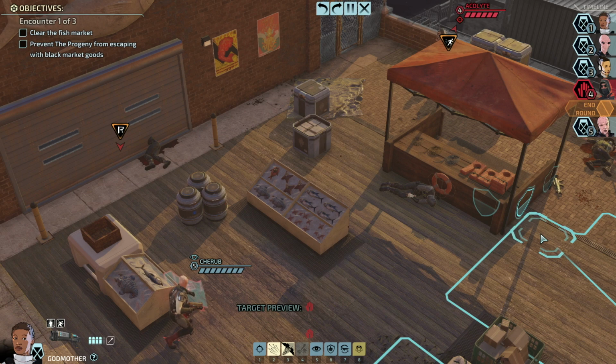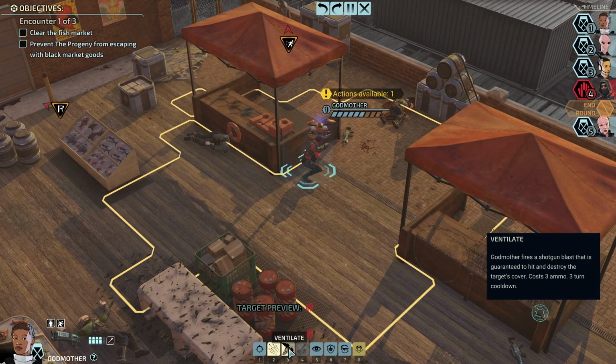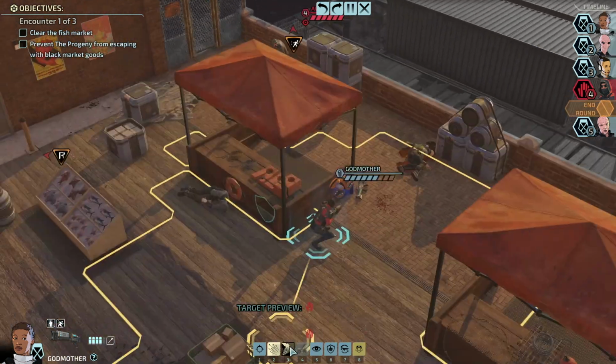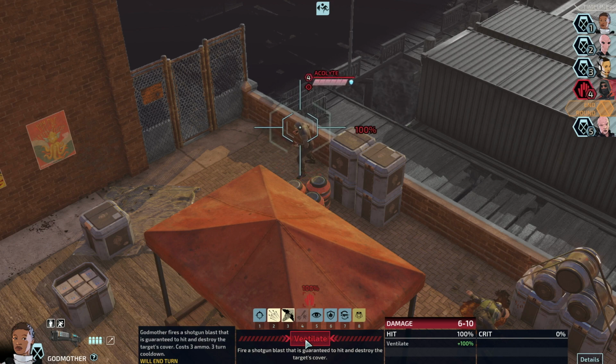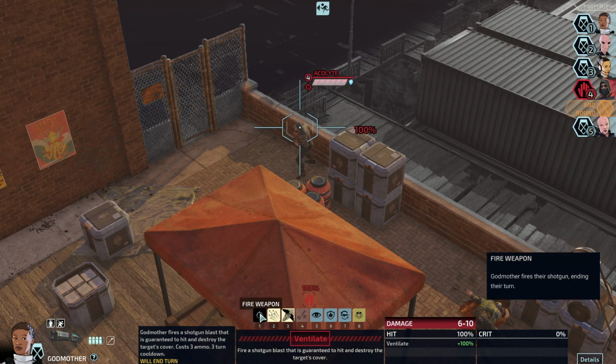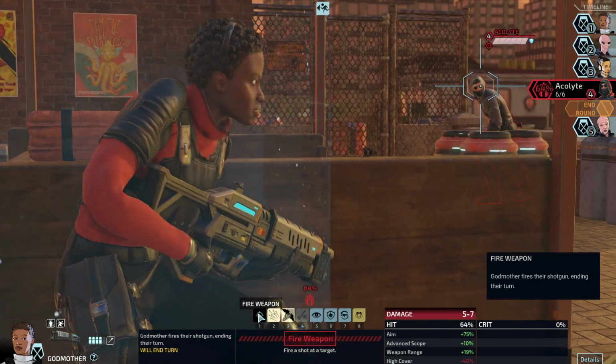Okay, we're gonna have 2 more shots after this on this acolyte. Maybe we want to ventilate. Takes a lot of ammo and it has a big cooldown. But right now it's only 64%. Maybe if we ventilate, we can get better shots from others. Guaranteed to hit and destroy the target's cover. Well, if it's guaranteed to hit, it may just take him out. What's the best way to do this? We'll do it this way. We'll just do a regular shot this time.